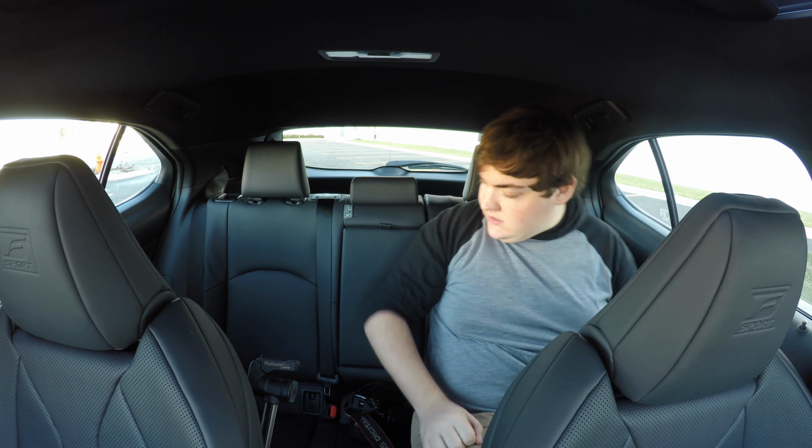A lot of small cars like this think that it's okay just to leave the vents up front, and that's not the case with this. I do get my own 2 vents.